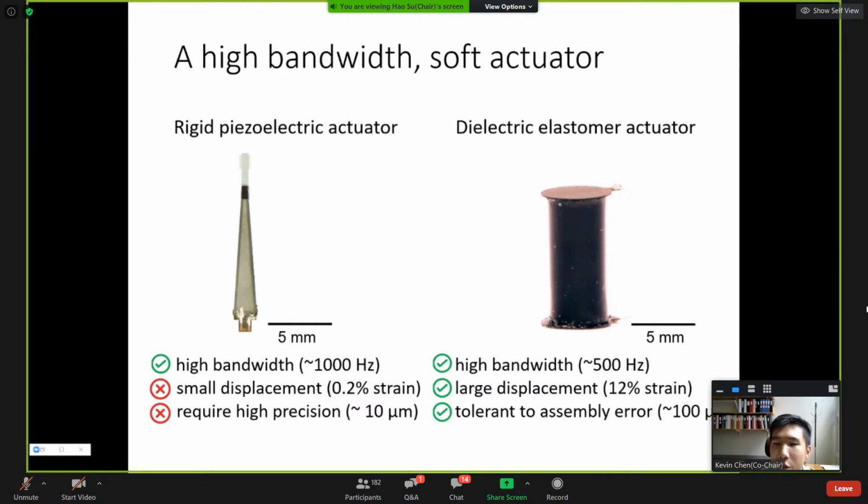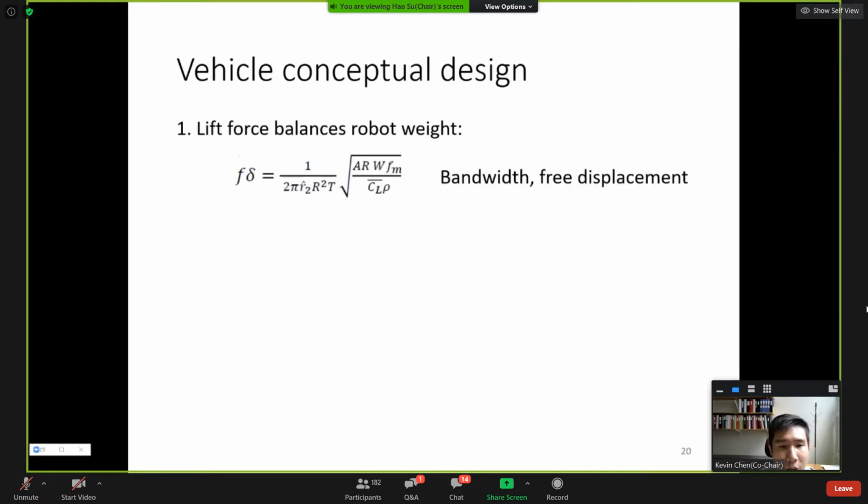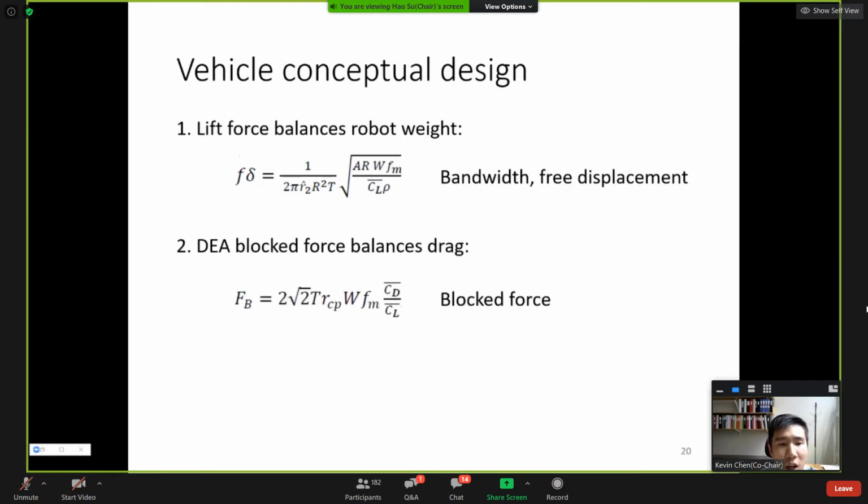So now let's think about what requirements we have on the soft actuator such that we can achieve takeoff flight. If you're interested in the details, please read our paper. But let me say that a few scaling arguments can set the performance metric on those actuators. By requiring the lift force of the robot to balance the weight, we can have a performance metric on the bandwidth and free motion of the actuator. And in addition, the block force of the actuator has to fight against the drag force, so that we again have a requirement on how much force the actuator must acquire to enable flying motion.